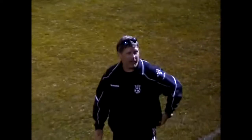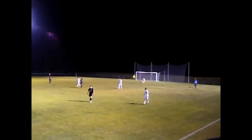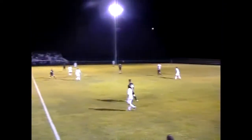I'll tell you what, Conroy tried to take the game right over. Well, that's senior leadership by Jordan Conroy because he just took it himself in there. Played a great game. He and Wine in the middle. They've controlled this midfield.